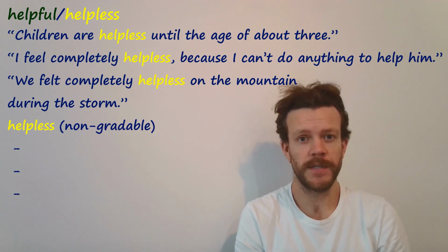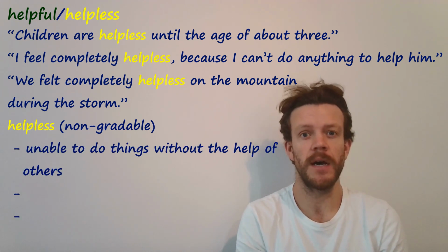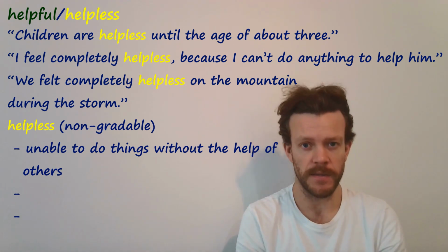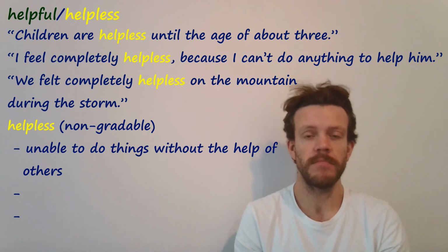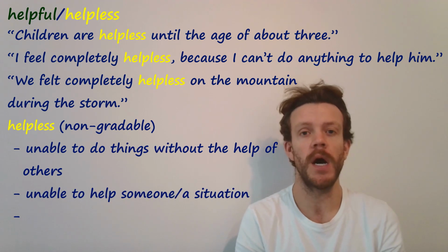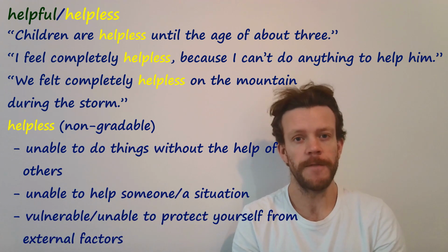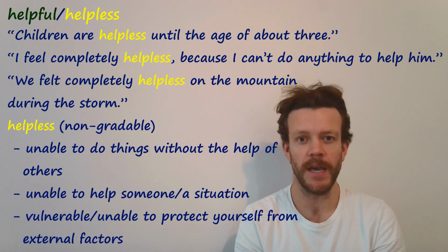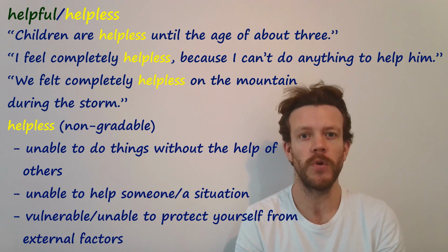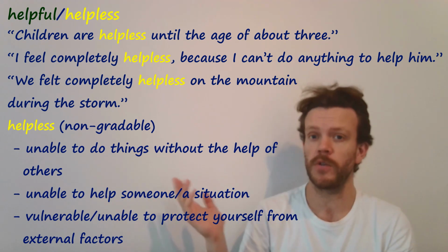And well done if you said children are helpless until the age of about 3, means they are unable to do things for themselves or without help from others. The second one, I feel completely helpless because there's nothing I can do, is when you are unable to help a person or a situation. And finally, we felt completely helpless on the mountain during the storm, means you are vulnerable or unable to protect yourself from external factors, like the storm.